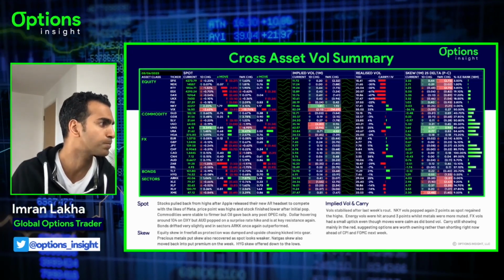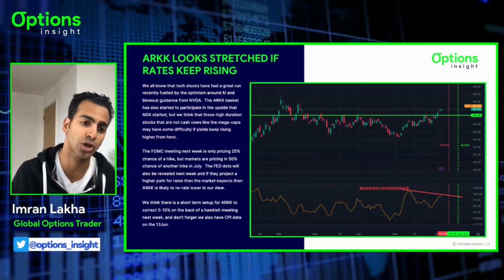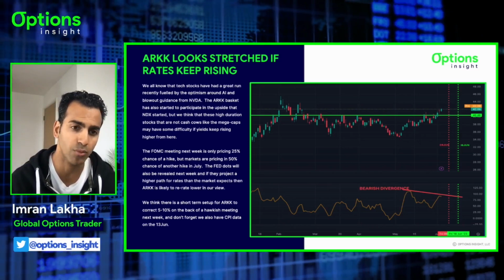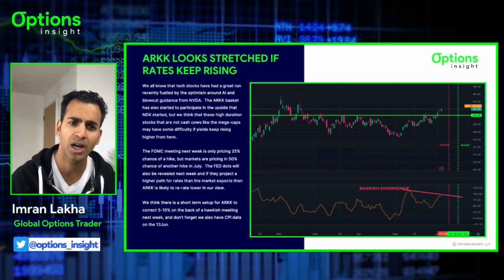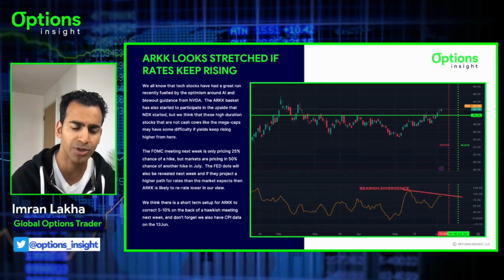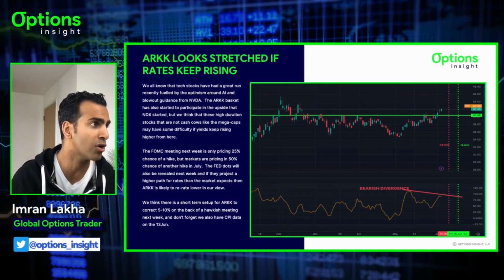Moving on, we are looking at ARK right now. So just screening across all our dashboard, trying to identify trading opportunities, what we're seeing. So we know that tech stocks had a great run. It's been fueled by optimism around AI. Obviously, blowout guidance from NVIDIA really got things going. The ARK basket itself has started to participate in the upside. We were looking for that break of 40.5 and we got it.